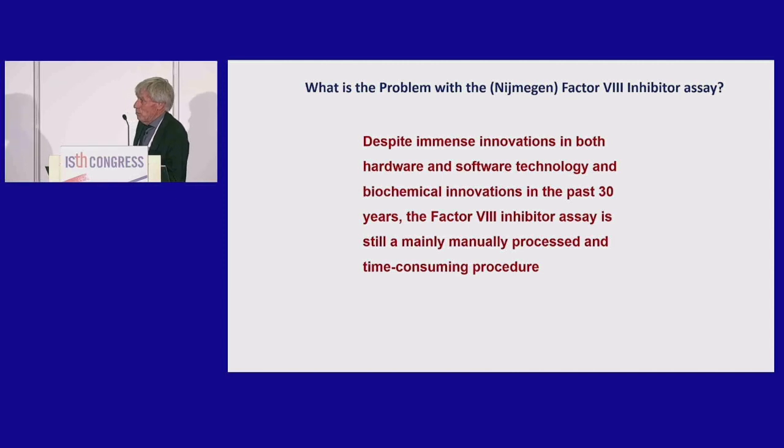And despite immense innovations in both hardware and software technology and biochemical innovations in the past 30 years, the factor VIII inhibitor assay is still a mainly manually processed and time-consuming procedure, resulting in very high interlaboratory coefficients of variation.